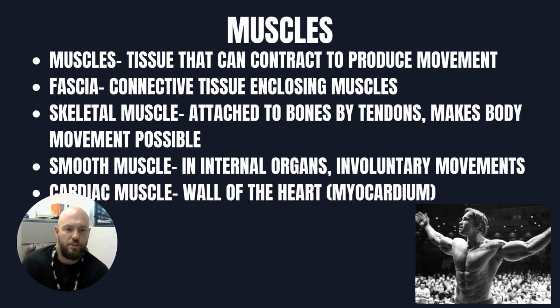Muscles are tissue composed of specialized cells with the ability to contract to produce movement. There are three types of muscles: skeletal, smooth, and cardiac. A fascia is a band or a sheet of connective tissue that encloses the muscle or separates different layers of those muscles. So it's like a membrane that contains the muscle tissue. Skeletal muscle attaches to a bone by tendons and allows the body to move. These are voluntary muscles, so your brain tells you when you want to move.